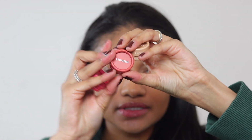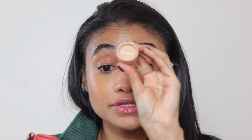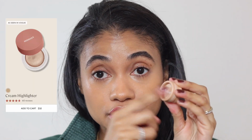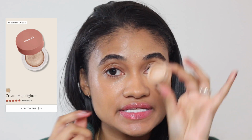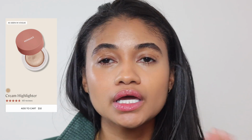We are bronze, and now we're moving on to the cheeks, and I got something really fun in the mail. I got a bunch of minis from Minori, and it's their blush and their highlighter. This I've used before on camera, the shade Champagne. I love this. This is my most talked about highlighter for sure, I feel like. You cannot go wrong, and it's so nice that it comes in a mini, because honestly, a very little bit of this product goes a long way.